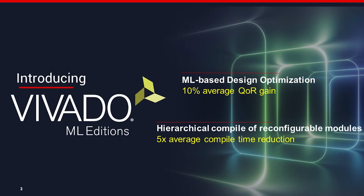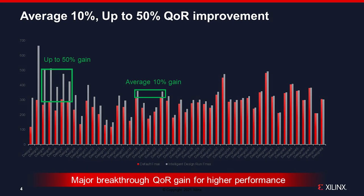Okay, and can you tell us about your Vivado machine learning edition and some of the key benefits it delivers for the EDA design teams? Of course. So there are two key benefits we're bringing to Vivado ML. One is applying machine learning optimization to the existing EDA tools. And what this brings you is an average of 10% quality of result gain, and up to 50% in some designs. And also we're significantly reducing the number of iterations people have to do to close the timing and get to the QoR thanks to machine learning predictions.